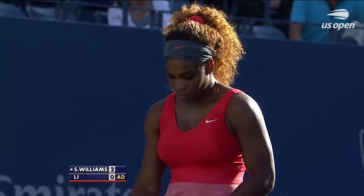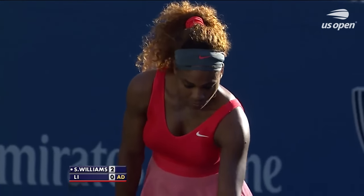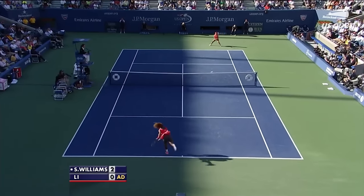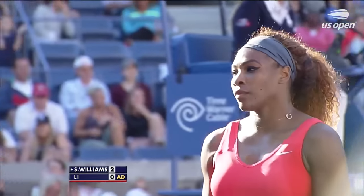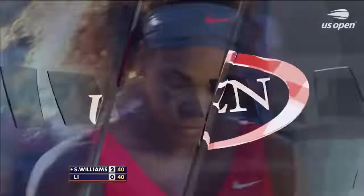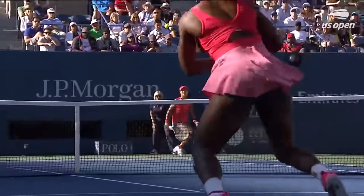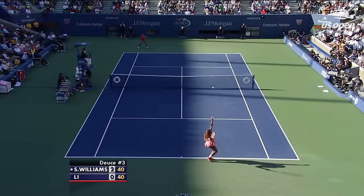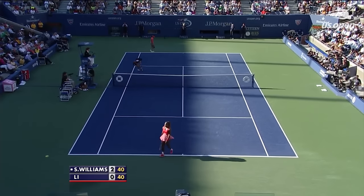Lee Na has to take advantage here. There it is again on break point. Well, the difference is Lee Na got her racket on that return. And this was makeable. At least get Serena to hit that second ball. And that's just too good.